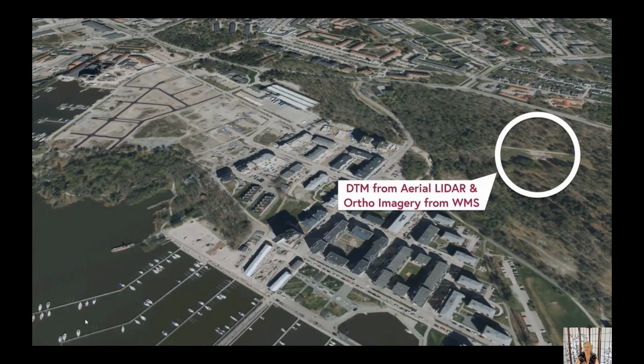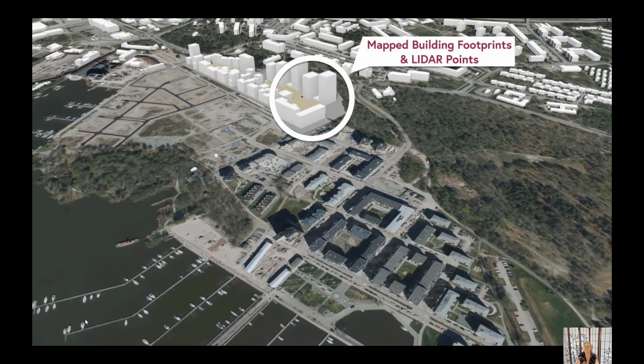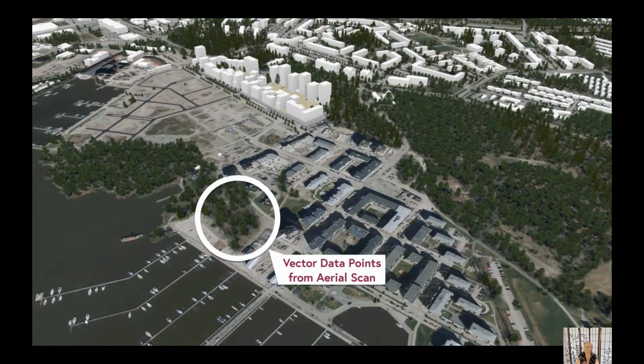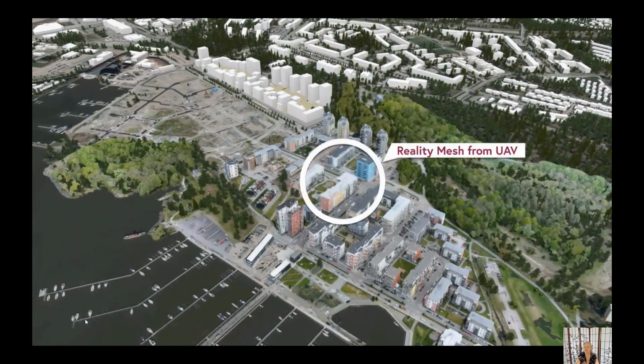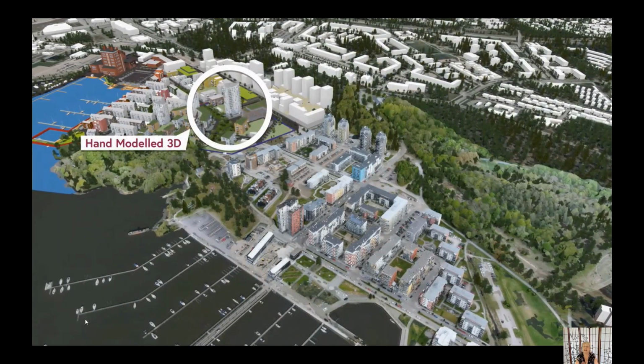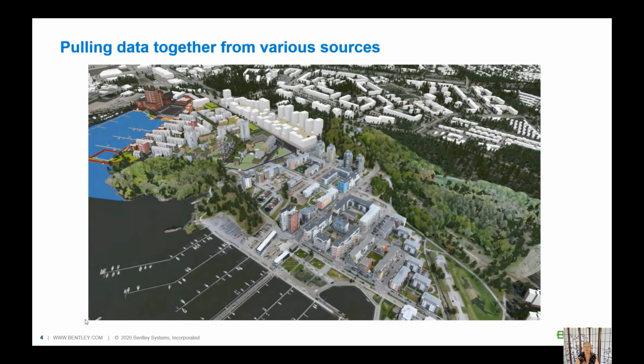First, you've got the aerial LiDAR imagery that could have come from a plane, and then this mapping of the footprints of buildings on a GIS system. Then perhaps reality meshes from a close-up from a drone of a particular area, and then the CAD model of a new development. All of this added together comprises the digital twin of this particular area, and it's very, very easy to pull this information together and have it easily viewable via Portal environments in the cloud, for example.